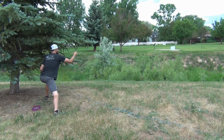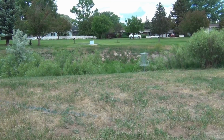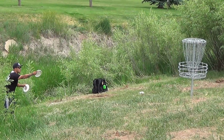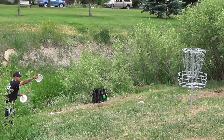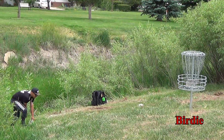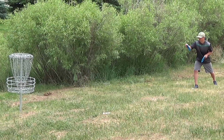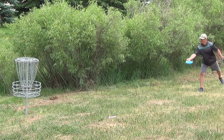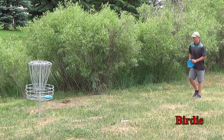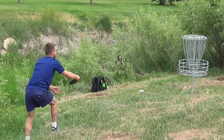So Tyler's just outside the circle for his putt. Oh, good try. Yep. Once again, just not asking for too much. This is where I stayed in bounds. Great putt. That's more uphill than it looks. That was probably 5 or 6 feet above your head there. Yep. Justin on the counterpart, he gets the eye level basket.